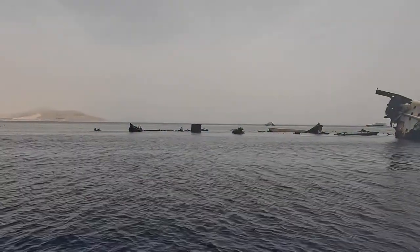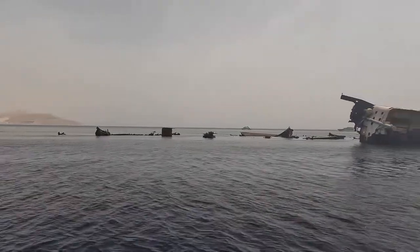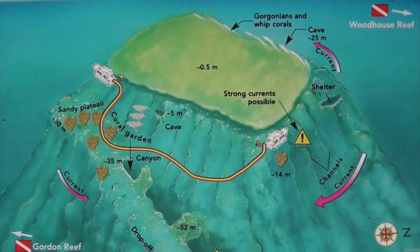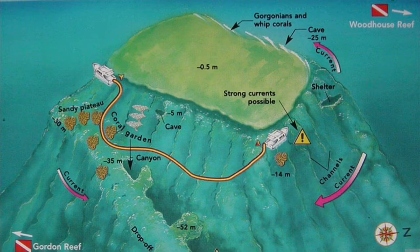After about an hour surface interval and a bit of lunch next to this really cool wreck, it was time to go on to our next dive, which was Thomas Reef. Thomas Reef was centred around an island, and you could go really deep on this one, easily over 35 metres. There was lots of fan corals around, as well as anemones with clownfish.